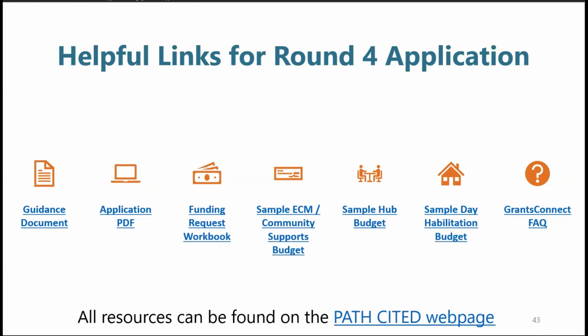We also have some additional newer resources, as Oliver mentioned, some sample budgets. So those will guide you in how detailed you should be filling these budget templates out for your project. We have a mixed ECM and Community Supports budget. We have a sample hub budget, which we have heard a lot from the field that you all would like as a resource. So there is one for organizations who are applying as a hub. And then there's also a sample day habilitation budget.